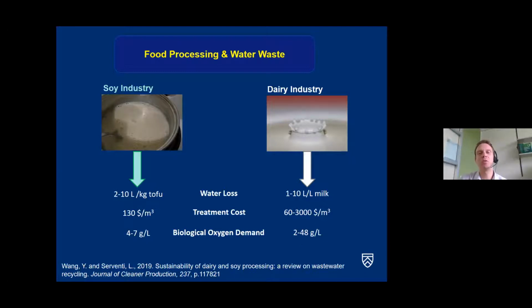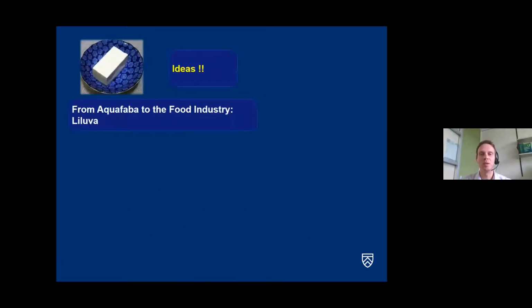But the point we are trying to make here is that we know there is a lot of nutrients in here. So it's causing cost to the companies, problems for the environment, and it's also a loss of nutrients. So we already know success stories like whey being used to make different types of products, but also to make protein powders for beverages. So I thought, why not do the same thing for legumes? Because that's what I work on.